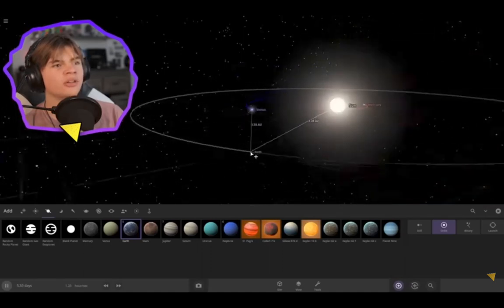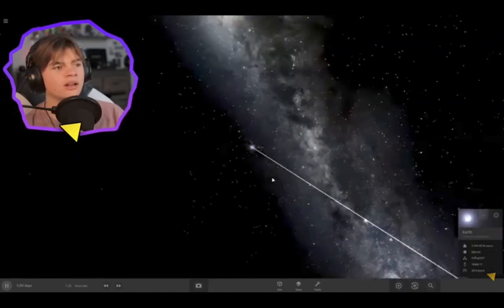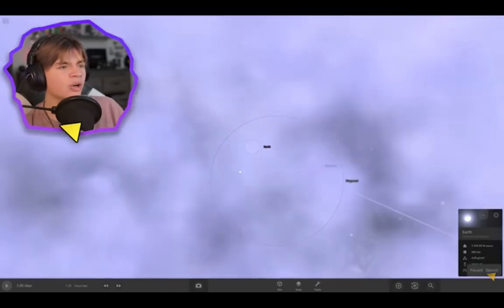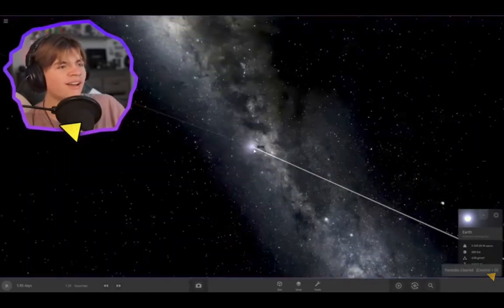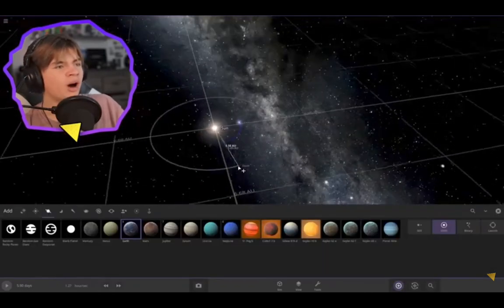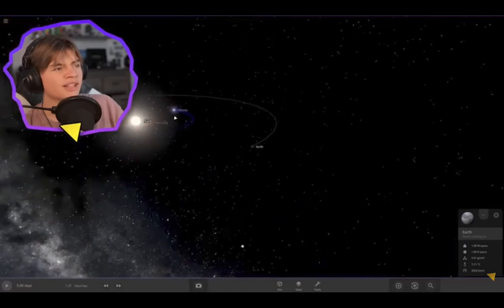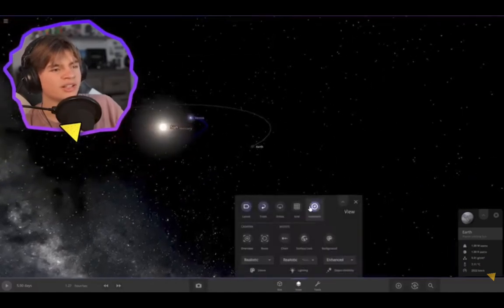Okay, so for Earth, we'll put it... Oh, I guess we're putting it here. Immediately, Earth got destroyed. Burned up. Okay, we're going to try this again. We're going to have to do it while it's paused. So let's put Earth here. Because if we unpause it, this star Venus melts anything, like if we turn on the habitable rings.